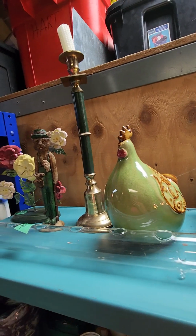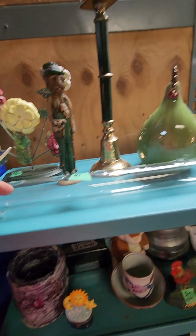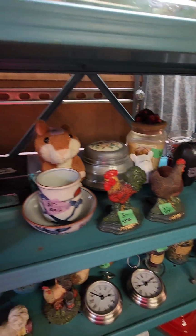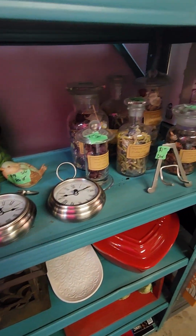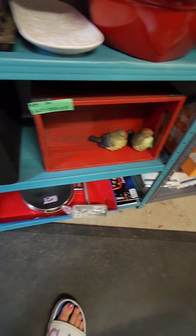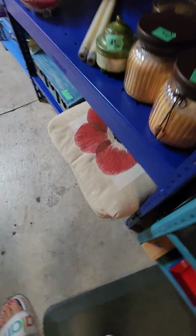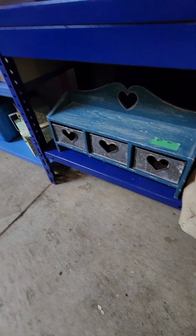More chickens. Ha ha. So cute. And this is a little bud vase here. So cute. And it holds 1, 2, 3, 4, 5, 6. And then more chickens. A couple of little watch clocks. Candle holders. Office organizing, crates, trays. We have like 3 or 4 of these wall mirrors for putting on makeup. A couple of cute cushions for a couple chairs.